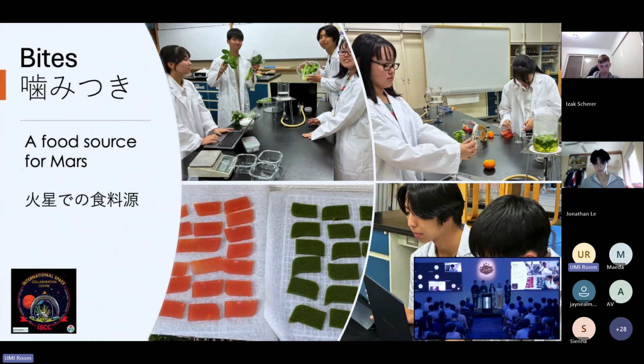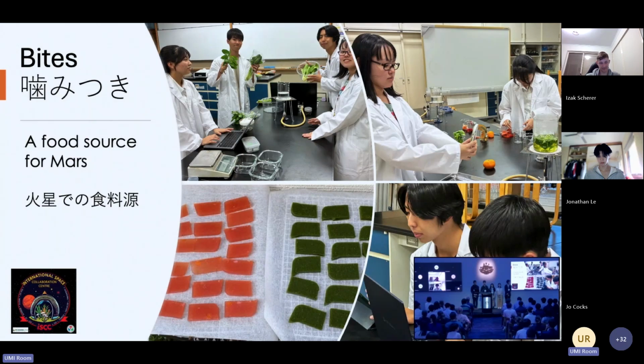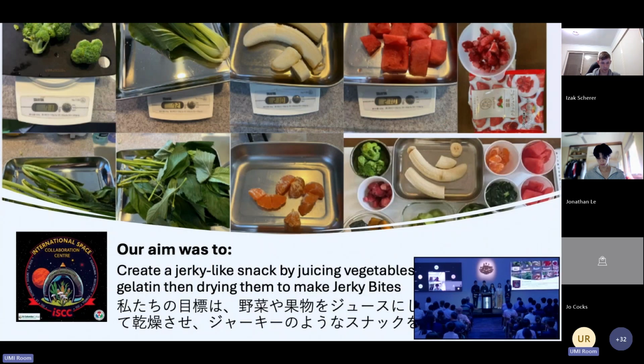As always, we wanted to multiply our output, so our Japanese teammates developed jerky bites, which could also provide a growth medium for the mushrooms. As a food source, jerky bites can promote relaxation through both their texture and their ingredients. Chewing helps calm nerves, reduce stress, and boost serotonin through rhythmic motion. Functional ingredients like CBD may reduce anxiety, improve sleep, and relieve pain.